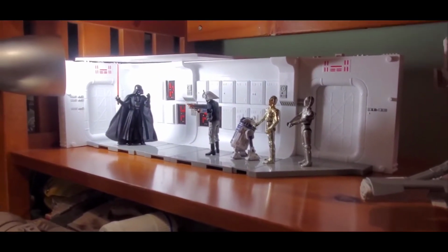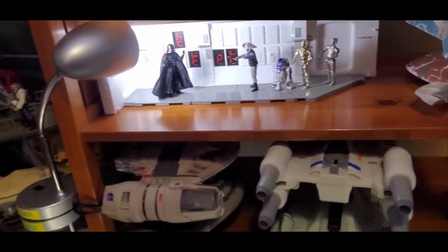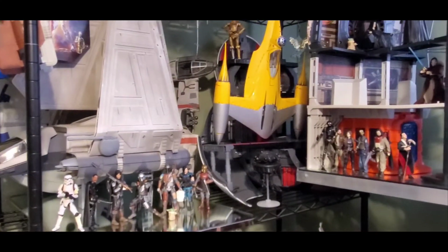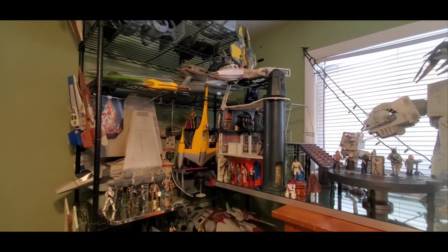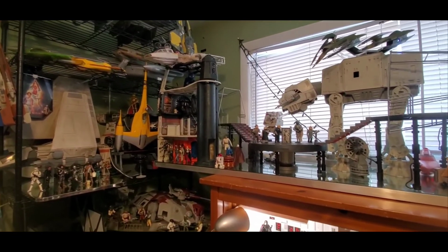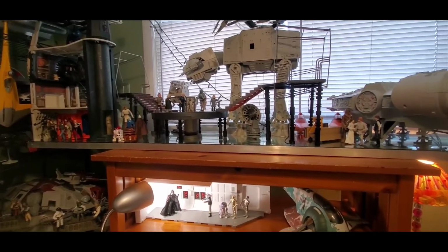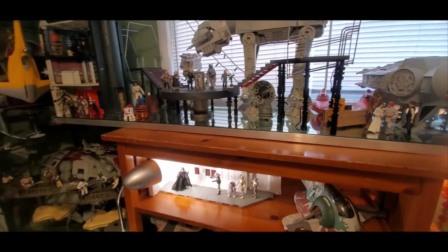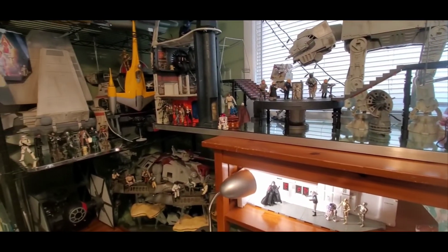But anyway, I had a couple ships right down over here. And of course, it reaches back around to where we were. We got the droid fighters up there on top of the AT-AT. Alright, so we're going to go ahead and take you up on the other side of the room.